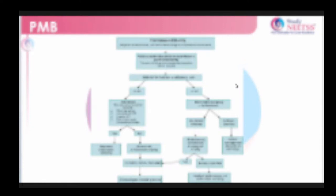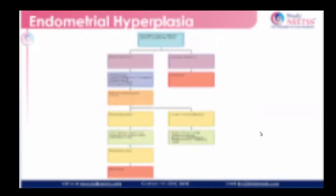So if you get an insufficient sample, then you need to do a hysteroscopy. And if the sampling is sufficient, whatever the pathology report tells you, whether it is hyperplasia or carcinoma, accordingly you will manage. And in case of recurrent postmenopausal bleeding with a negative biopsy on endometrial sampling, you may still need to do a hysteroscopy. So these are a few of the indications of hysteroscopy.